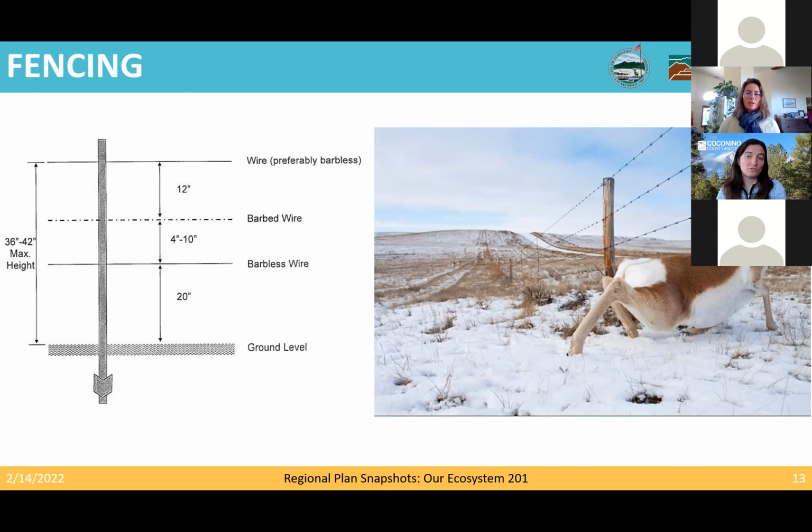And sometimes, of course, you do want to exclude wildlife, either because of the land use or to keep them out of dangerous areas such as roads, like Hannah was talking about. But this is in places where you do want to allow wildlife passage. And the county has required some developers, such as low density subdivisions, to make fencing wildlife friendly as part of their development. Next slide.